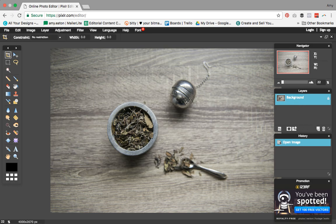These are layers, which I'm not going to get into today because you probably don't need to know about them. They are kind of cool, but that may be a tutorial for another time. This is the history function, and I do like this, and I'll show you as we go through how this works. Basically, it keeps track of the edits you made, and if you want to go back on anything, you can do so here.